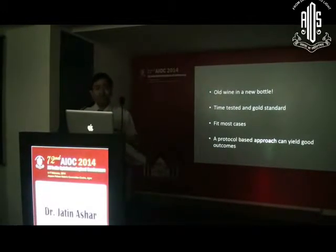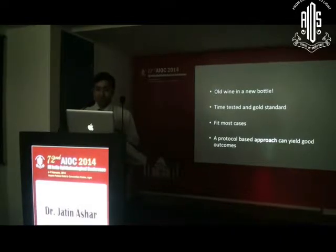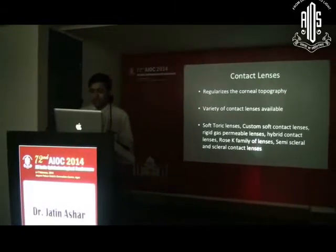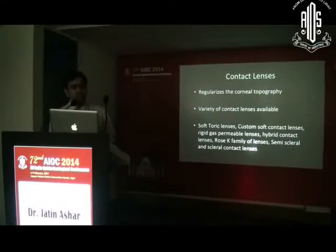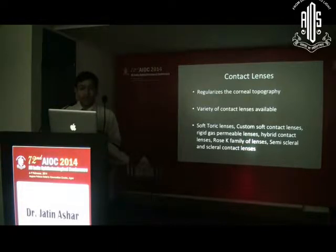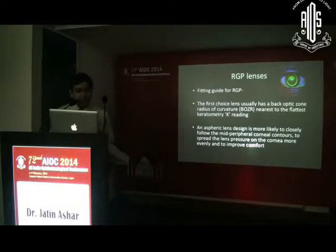However, you need a good protocol-based approach in order to have a good outcome in terms of the fit and also the final visual outcome in these patients. So what contact lenses do is they regularize the corneal topography. A variety of contact lenses are available, starting from simple soft toric contact lenses to custom soft toric lenses to rigid gas permeable lenses, the hybrid lenses, the Kerasoft family of lenses, semi-scleral, and finally the scleral contact lenses. RGP lens fitting has been the gold standard.